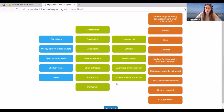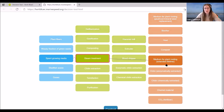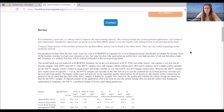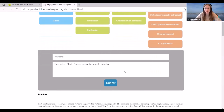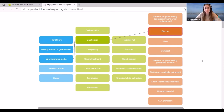The advantage of the tool is that you can access the information from different starting points. You can start, for example, from one of the residual biomasses and find out how it can be processed. But you can also start by clicking one of the processing methods or treatments. But you can also start on the right from one of the outputs that you want to obtain. To get more detailed information about the processing methods and the characteristics of the feedstocks, scroll down. If you have more questions or if you want to give feedback on the tool, click the contact button, write your email and your question or feedback and submit it. So I hope you will find the tool helpful and that you will enjoy trying it out.